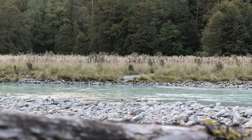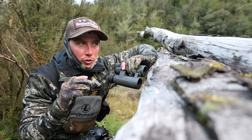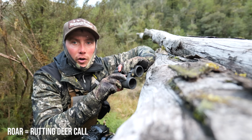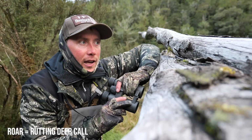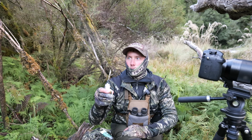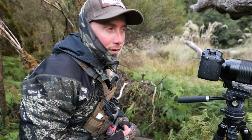Deer tracks. Got some deer tracks across the river in the sand. I wasn't sure, but I thought I heard a faint roar over in that direction. Hopefully I hear it again if it was a roar. Perfect wind coming right down the valley in our face.